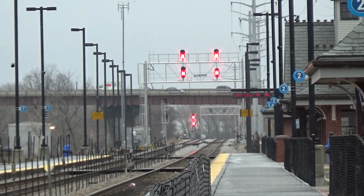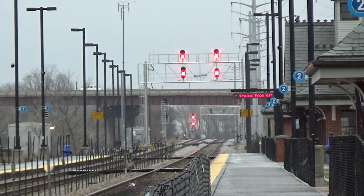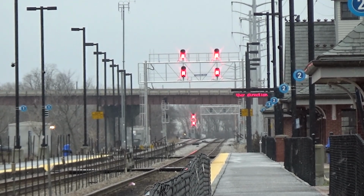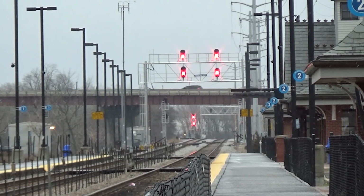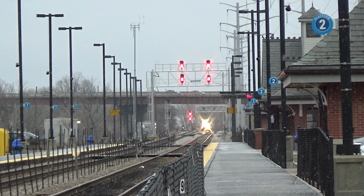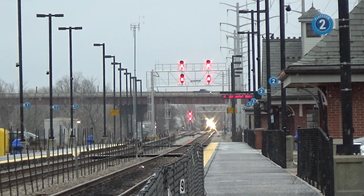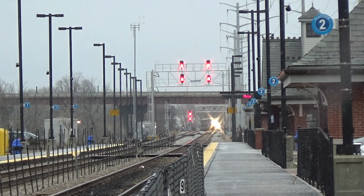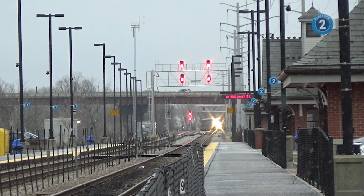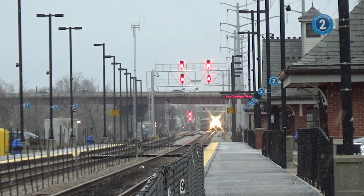Tower B35, which is no longer a tower or even a junction anymore, sits just to the south. The track once pinched down to one track over the Fox River between the sets of signals, but the bridge has been double-tracked recently. 2233 crosses from 1 Main to 2 Main at B35 and comes into National Street with ex-Amtrak F59PHI number 89, which we've seen about 100 times on this channel so far, in the lead.